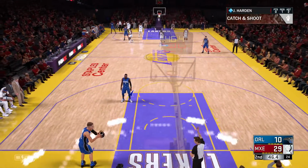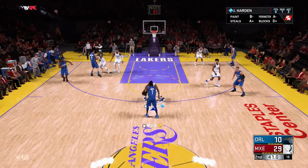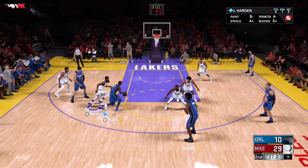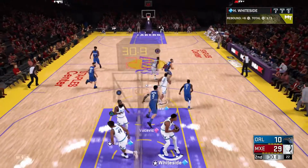And it's a completely new group for Atlanta. Orlando also making some changes. Aaron Gordon comes in for Maurice Spates. And Isaac subbed in for Terrence Ross. Here's Mac. Fournier in the corner. Once again off the mark, Orlando.